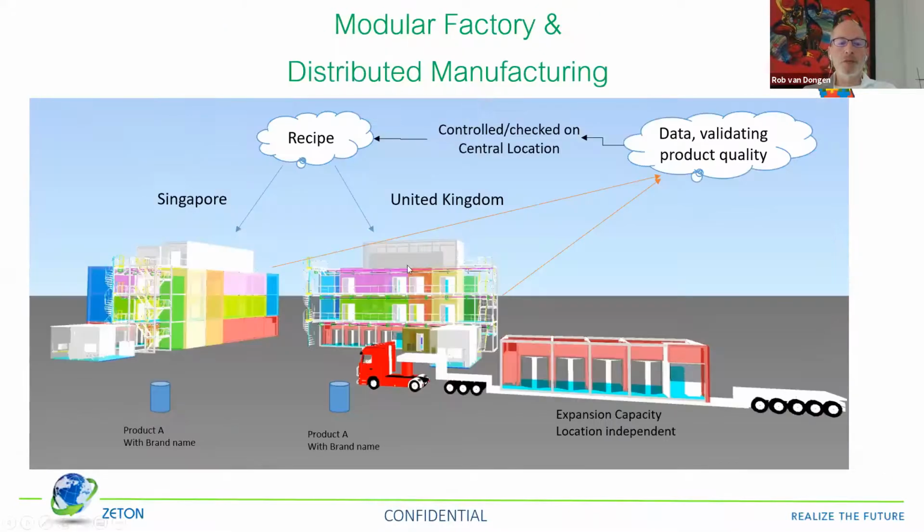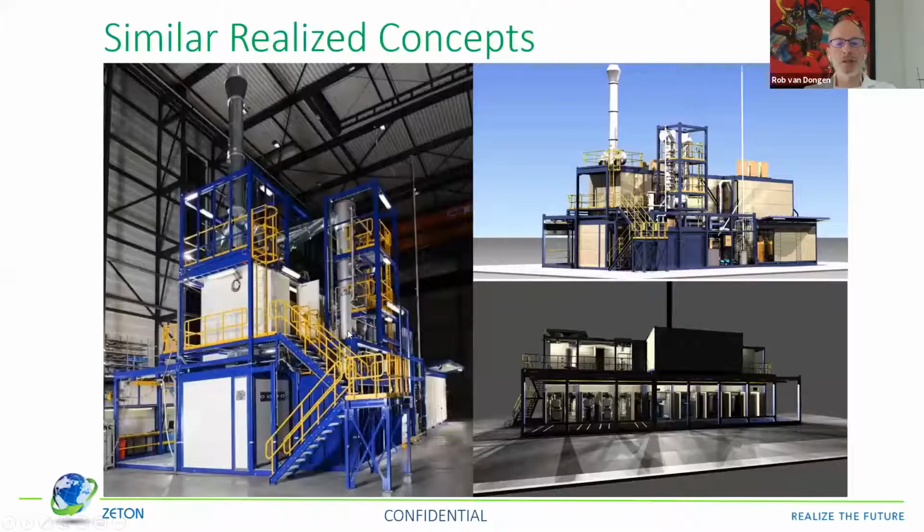In the previous slide, I forgot to say that you can set up with standard plant models, or how do you say, standard container-sized modules. You can set up different configurations, so you're very flexible with that. So even with standardization, you can do some changes.